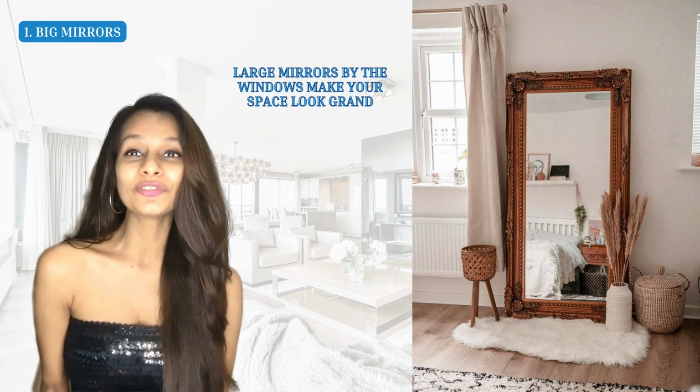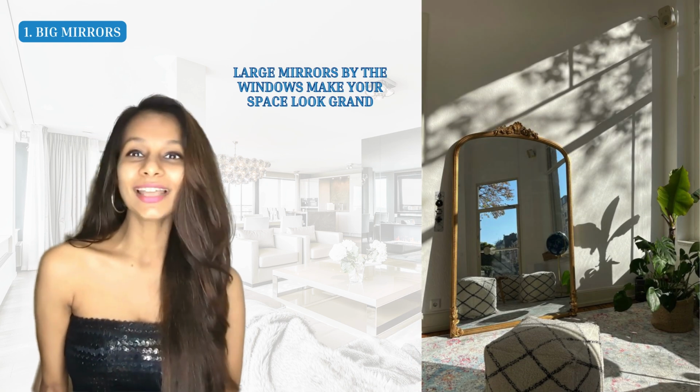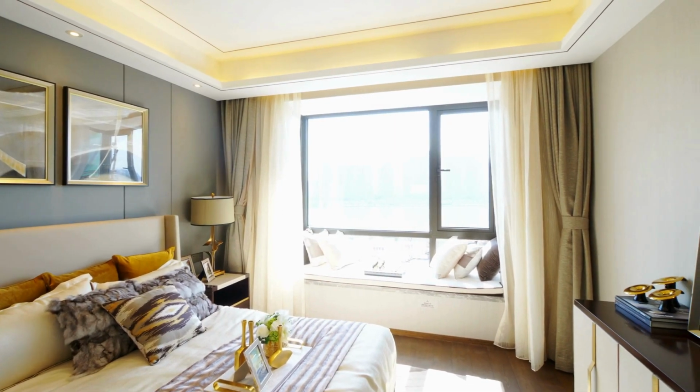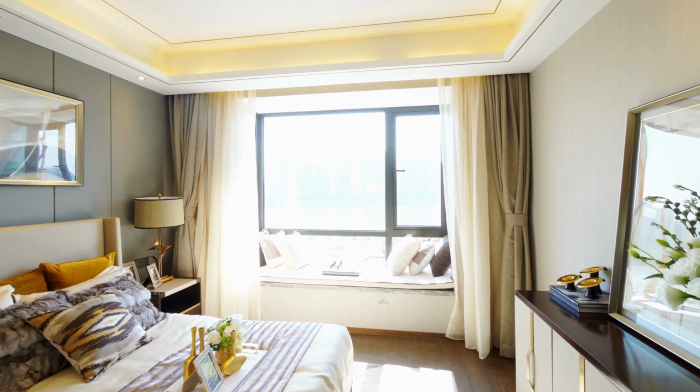When the reflection of that view comes onto that mirror, that space looks grand and that richness comes in, because haven't you heard of people paying so much for the view of a space? So imagine you're getting that by just adding a few mirrors here and there. So try this out.